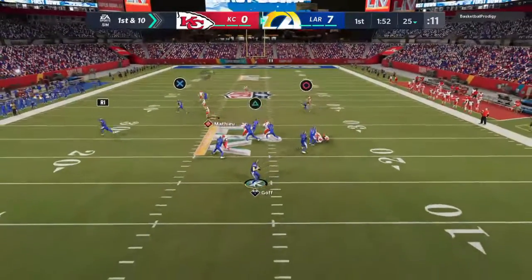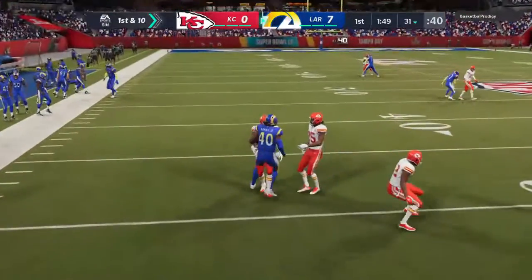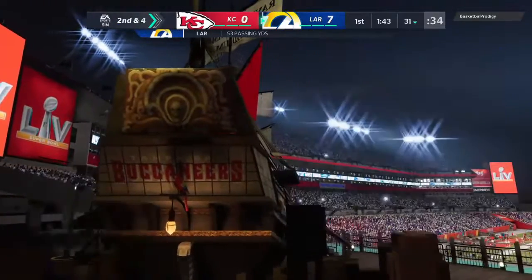Now a first down throw. Gone. And he's going to drop this off to his fullback. He'll be dropped after a gain of about 6 across the 30 to the 31. It's a pickup at 6.